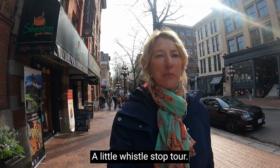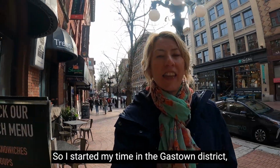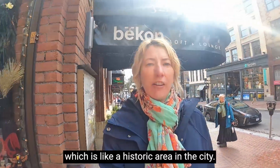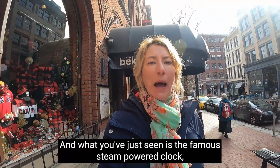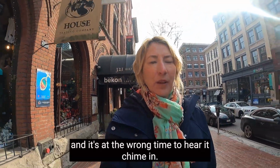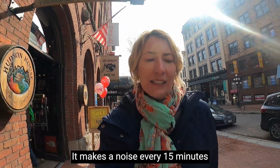In Vancouver, a little whistle stop tour. So I started my time in the Gastown district, which is like a historic area in the city, and what you've just seen is the famous steam powered clock. I was at the wrong time to hear it chime. Apparently it makes a noise every 15 minutes.